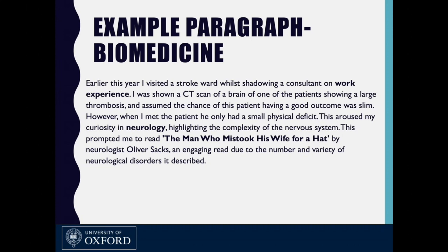This student didn't just go on a work experience placement and get interested in neurology and then kind of forget about it. They went away and found a book and they read about it. And this really proves to me that you're interested.